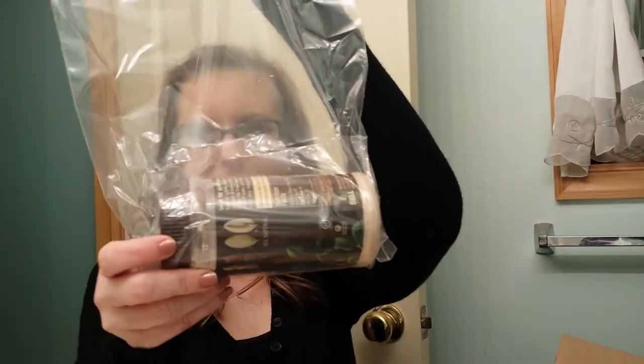I think that is all that I got that isn't food. So on with the food. And they were packaged separately from the Health and Body Aids. Health and Body? Health and Beauty.